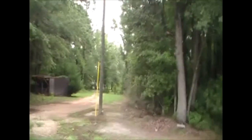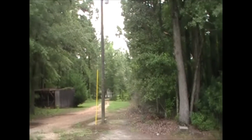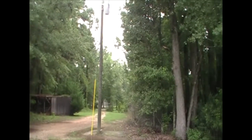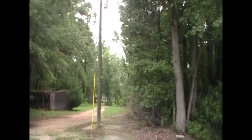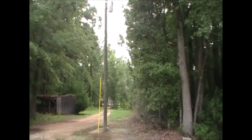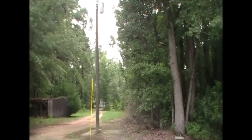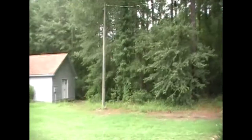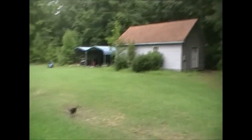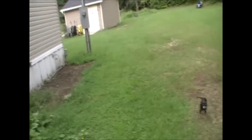Unless you're at the right angle, then you can kind of see my brother's house up front, and the street is way out there. It's approximately 600 feet or so from the street to our physical house, which sucks because the cable company will not come out and put wired internet out to our house.